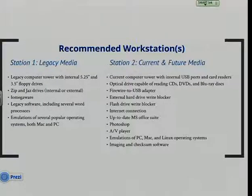And then the current and future media station would be equipped with the variety of card readers and USB ports, the write blockers and FireWire to USB adapters and that kind of thing. And hopefully emulations of different operating systems. And the legacy media tower was one of the reasons we decided to keep our commercial software that we came across, because we felt that if we would ever develop this kind of a workstation, it would be an option that we knew we already had copies of things like really early versions of Microsoft Word. I think there was a Lotus program, things like that, that assuming that the disks are still working, we could, in theory, load them onto a legacy tower.